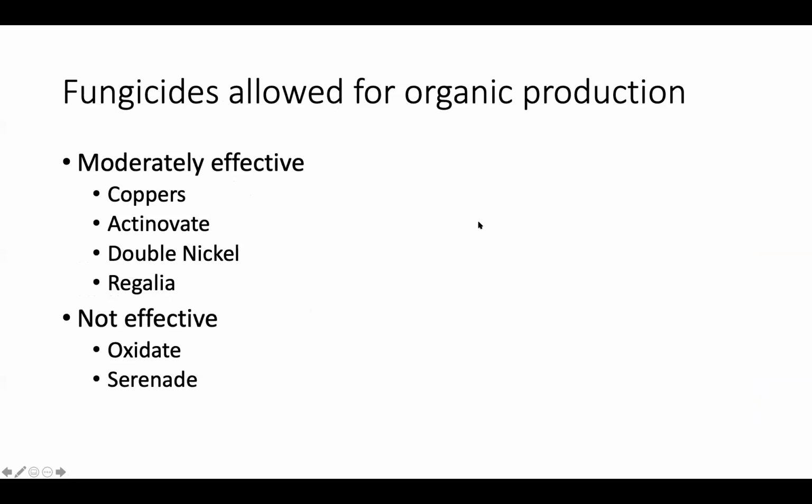So in terms of these fungal pathogens, there are some fungicides that are allowed for organic production that we've found to be moderately effective. I've done some trials collaborating with Chris Smart at the Cornell AgriTech in Geneva. Unfortunately, the coppers are usually the most effective ones, but Actinovate, Double Nickel, and Regalia have also been moderately effective. Some that we've tried that were not effective against these fungal pathogens were Oxidate and Serenade.